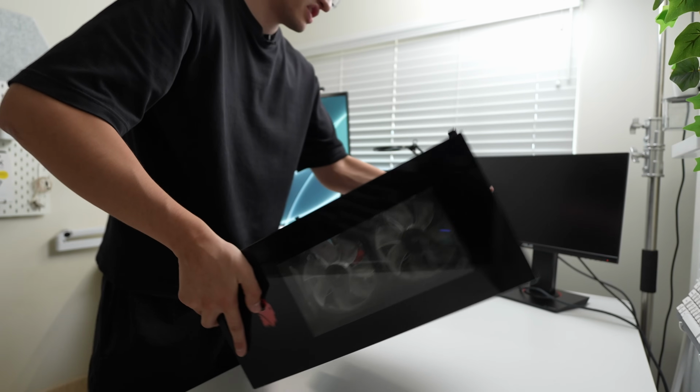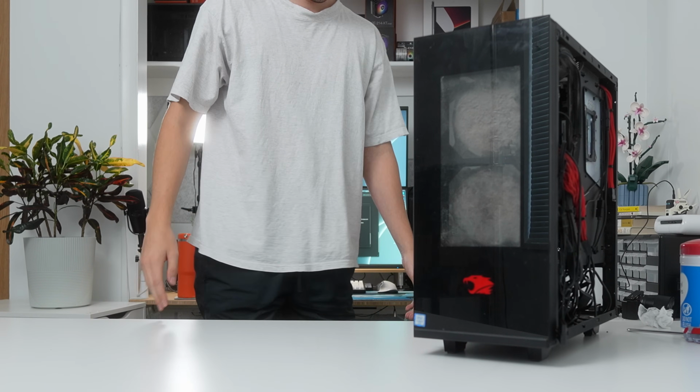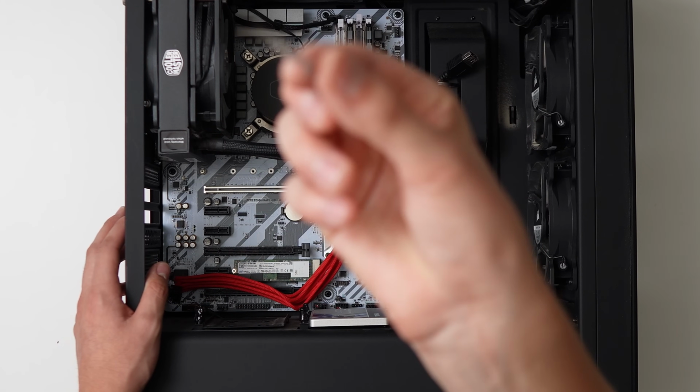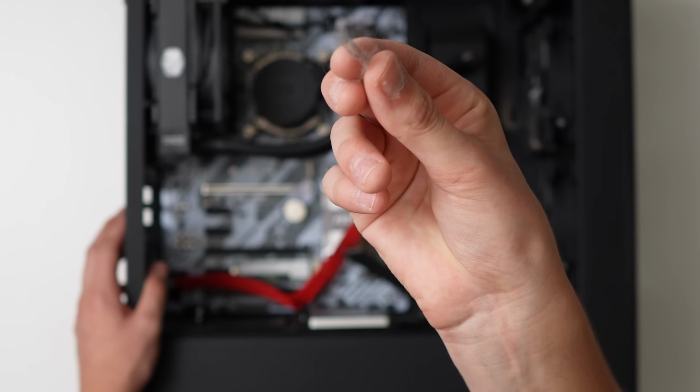$162.50. Now the case that it's in is honestly pretty dirty. It does have tempered glass and RGB fans, but it doesn't really fit the aesthetic of the build. As you can see, the motherboard is this awesome white and silver theme, and the case is just black. I think the motherboard will look way better in a white case, so that's what we're gonna do. Ugh, look at that dust ball that just came out of the freaking AIO.